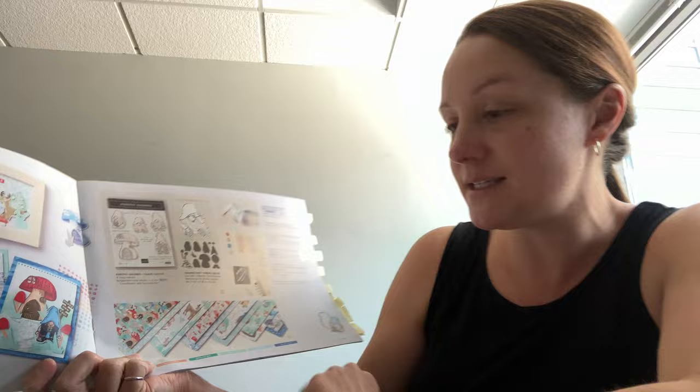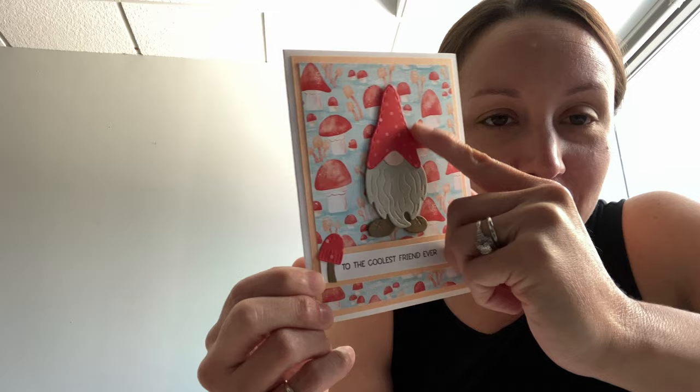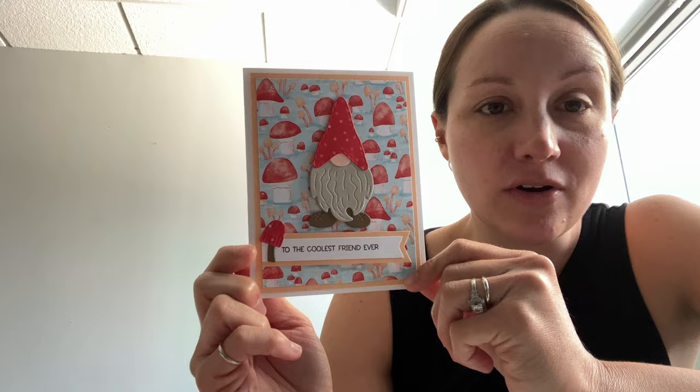You also have some great embellishments with this suite, the Stamp Set, Dies, and DSP. And here you can see some of it. This is from my friend Carol Bone. So cute. All the die cut pieces to make this little gnome. I love that you can't really see his face, just his nose and his beard. It says to the coolest friend ever. And this is some of that DSP, the mushrooms, ready for a sweet message inside. So it's a really cute suite.